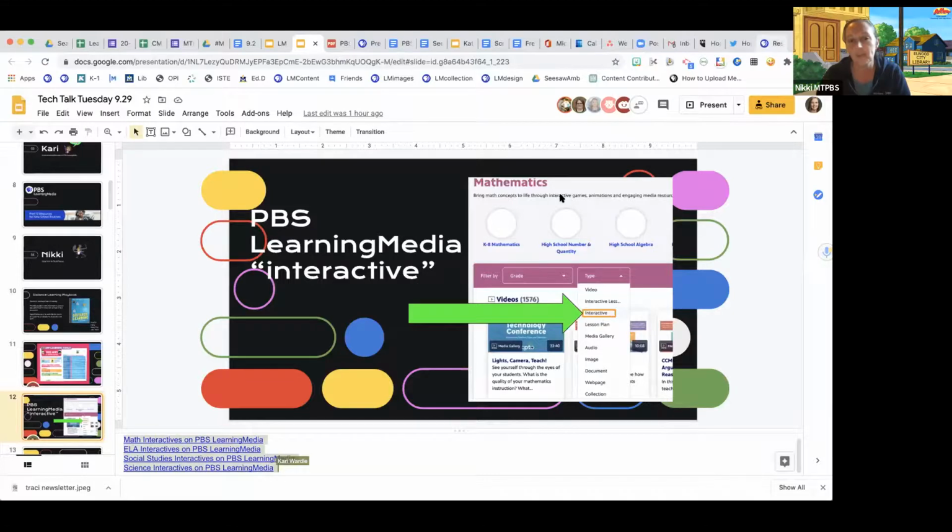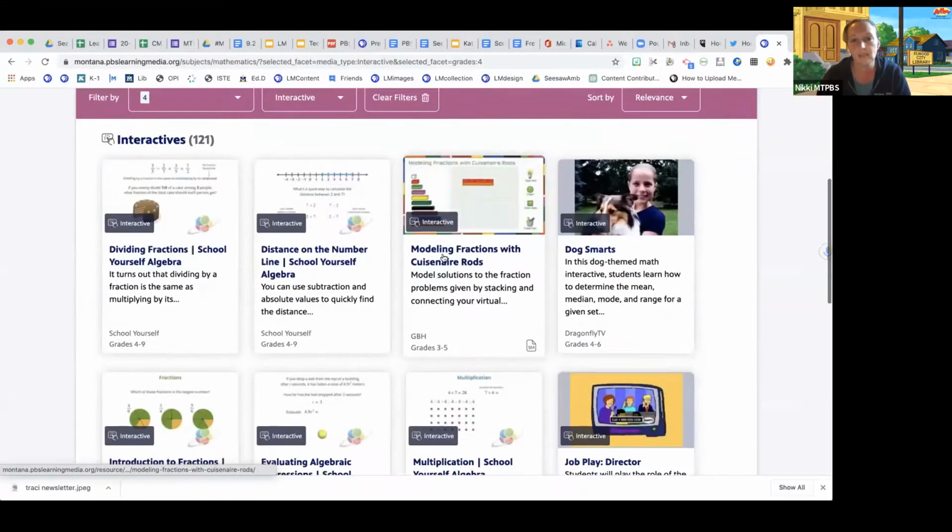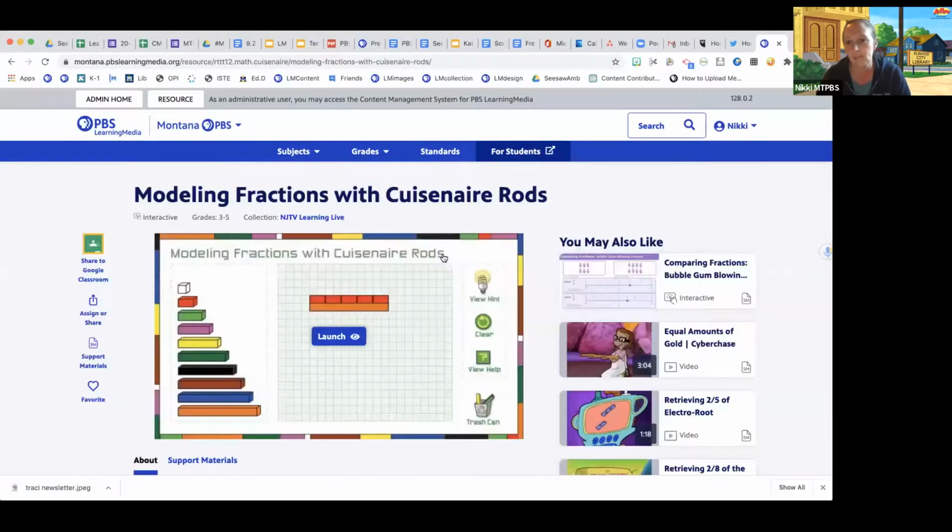The other cool thing about PBS Learning Media is once you choose a game or an interactive activity, it can be shared with students using Google Classroom. Just clicking on the Share to Google Classroom link automatically connects. You're probably not seeing it right now because that window isn't being shared, but it automatically connects to a Google Classroom, and you can create that assignment right there from Learning Media.